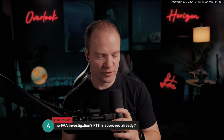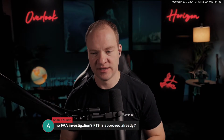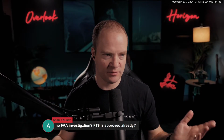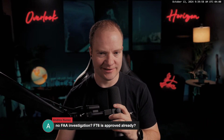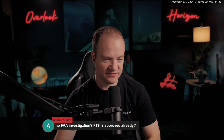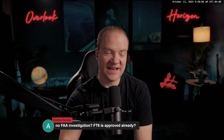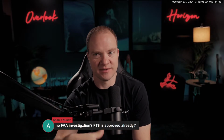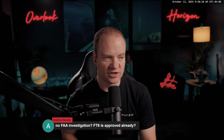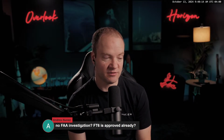They had some burn through, but the vehicle still remained under control and still hit its target. I think they're pretty much green light to do it again on Flight 6 if they want. Flight 6 is approved to do the exact same mission again. If they want to change something, they'd have to get a new launch license, but they could do the exact same mission again, and it should already be approved.